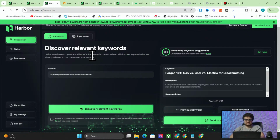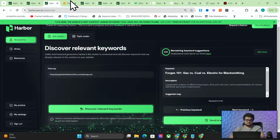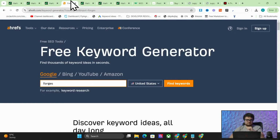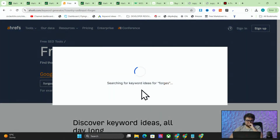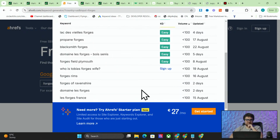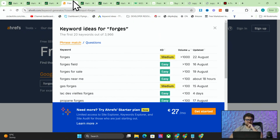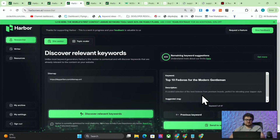Forgers 101, gas versus coal versus electric blacksmith. So you can do like, if you need to do it for free, you can use something like this to kind of have a look as well. We will be putting this into Harbor eventually as well, this kind of thing, but for now we don't have it.